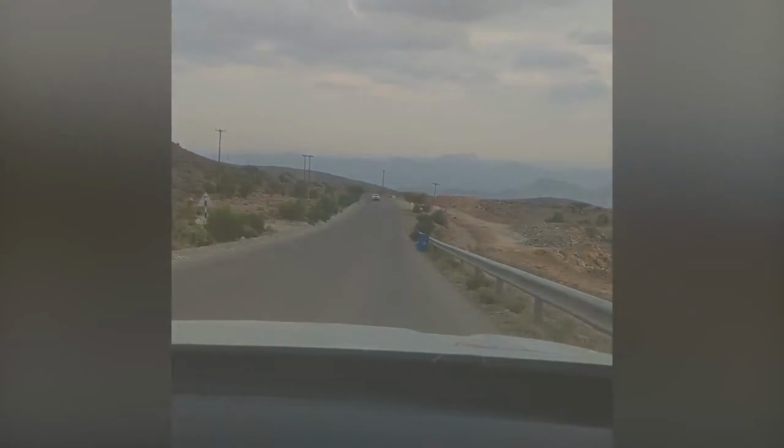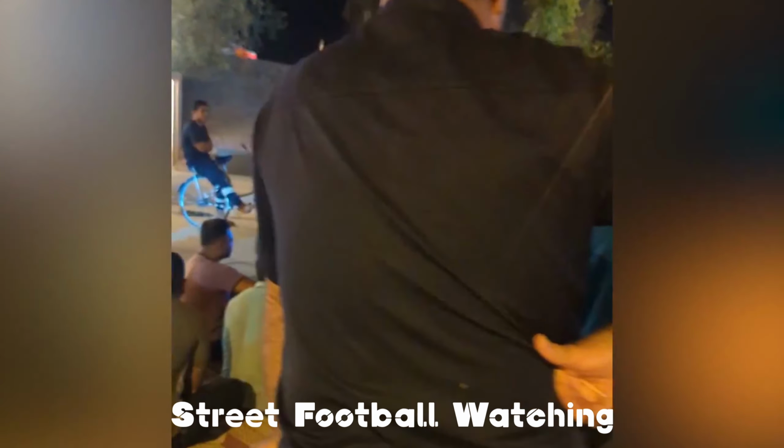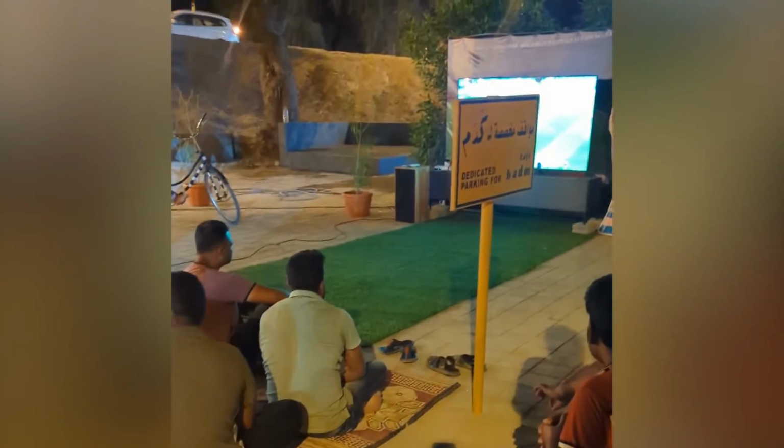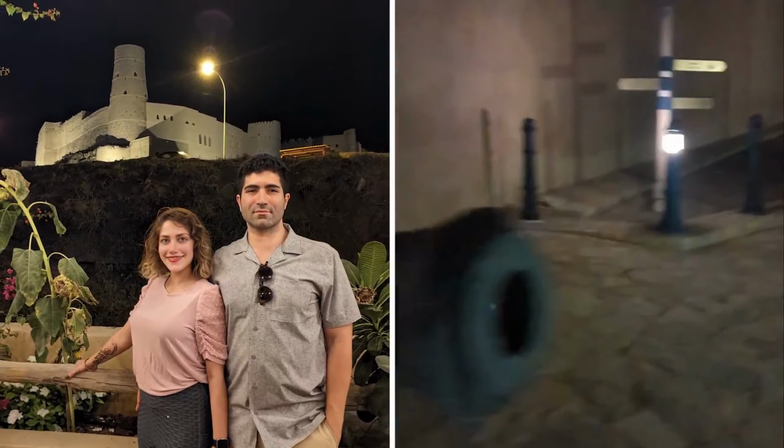After Jabal Akhdar, our next destination was Nizwa, the town of forts and history. We first watched the Japan-Germany match with the locals on the street, with a surprising 2-1 victory for Japan. We then visited Jabrin Castle, one of the many forts you can visit in Nizwa.